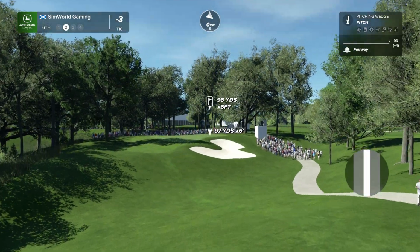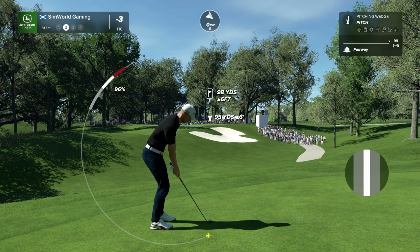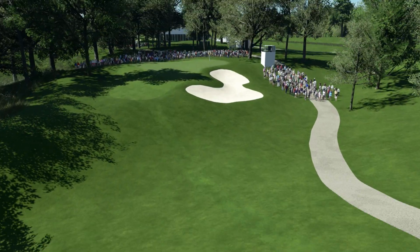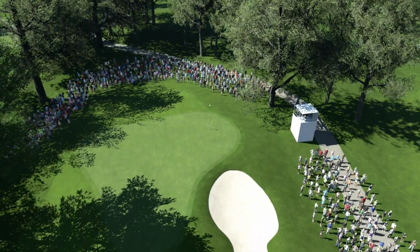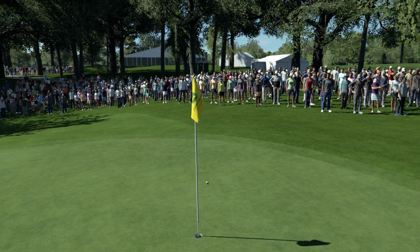Lovely effort that, from about 100 yards. Just 3 strokes back. Chosen the pitching wedge here. Great looking shot this. What a shot! Almost went in the bucket.